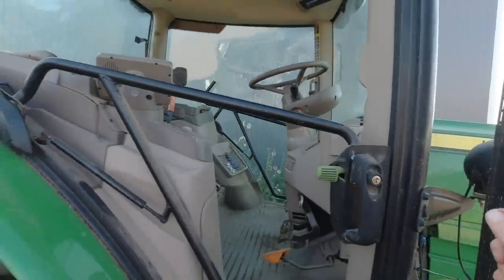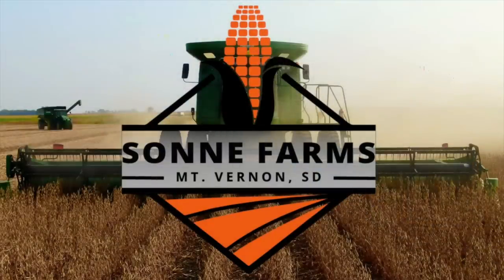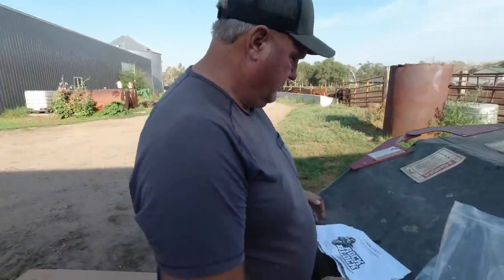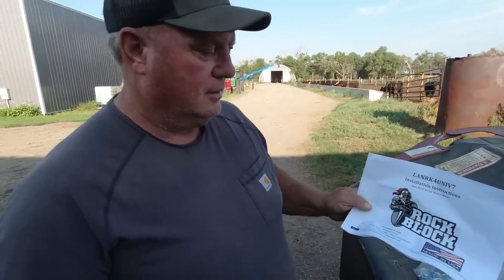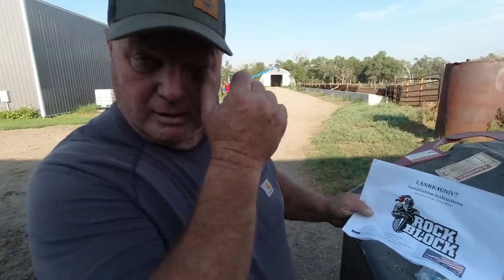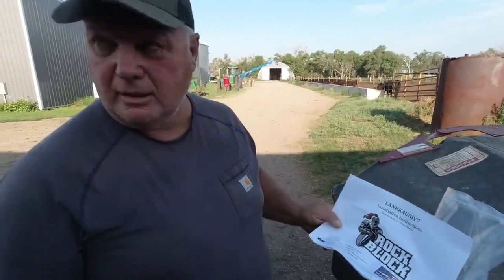We got that easy access door here. We're going to put a new window on, but before we mow more, we're going to put this product on the front of our mower called a rock block. Not to be confused with a fluffy pillow block. So we're going to put this on, and then we're going to get that window on, and then I'm going to go mow again after it gets done raining 2 inches in the next 3 days.